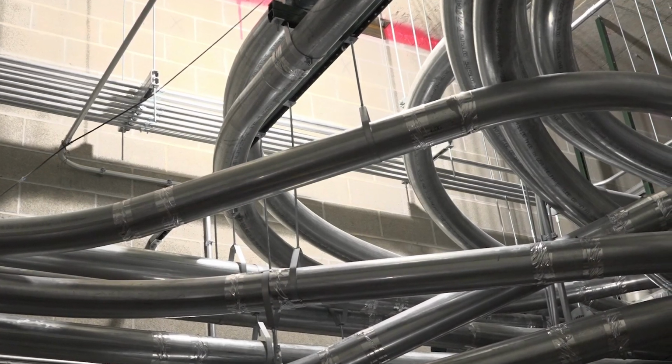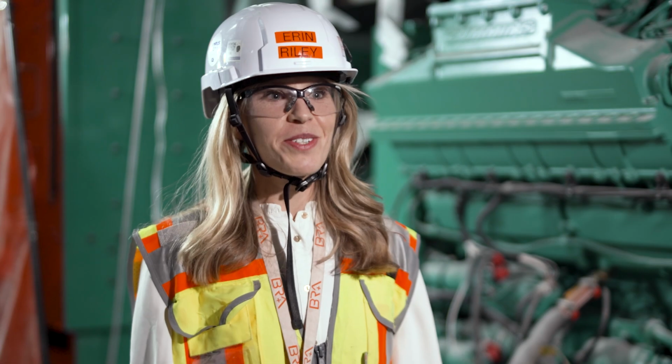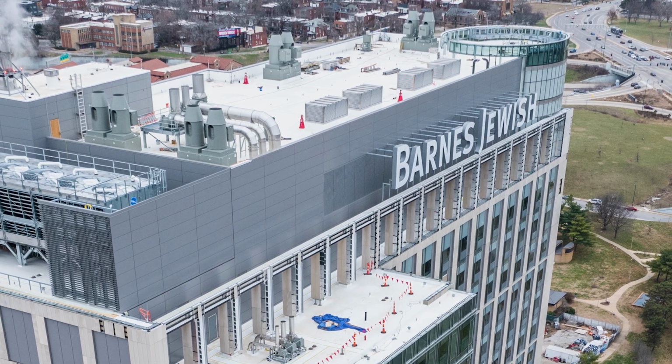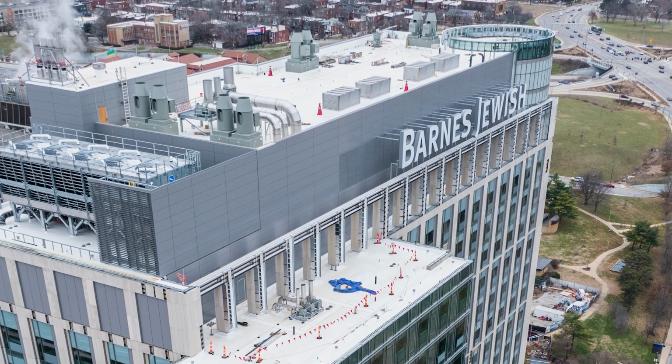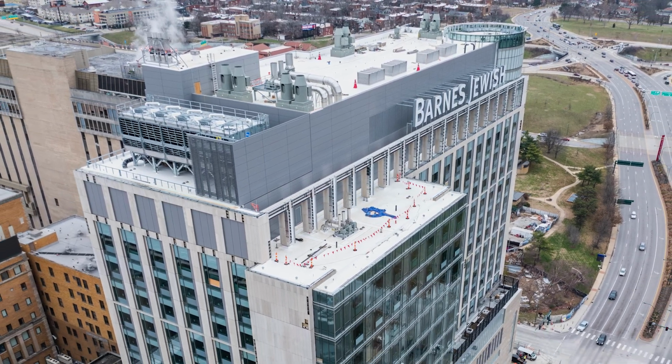And actually, BJC has their own P-tube person that maintains all this stuff. Barnes Jewish Hospital facilities will maintain this building once it is turned over to them. And we've integrated them into the team so that we can get ahead of any challenges that they might have.